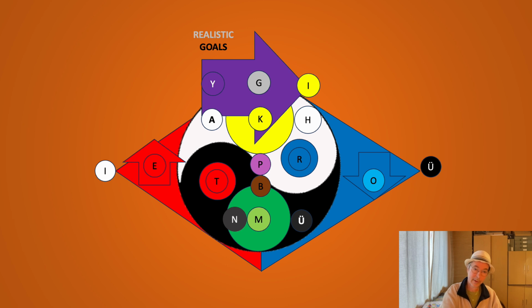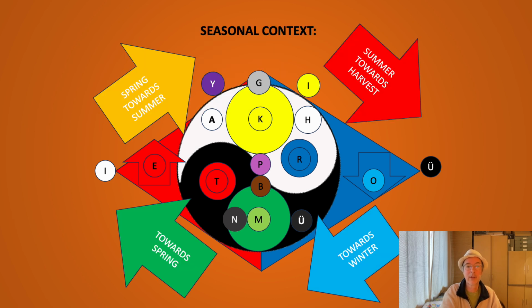With all the material that I have, when I start a new process, of course I need realistic goals. Let's see if I can also see it in the seasonal context. Yes, I can, and then I give it a little bit more context, because that was already the process in a very short note. There is a seasonal context in this whole process, and that's why this Yin and Yang process is basically already founded in the seasonal context.